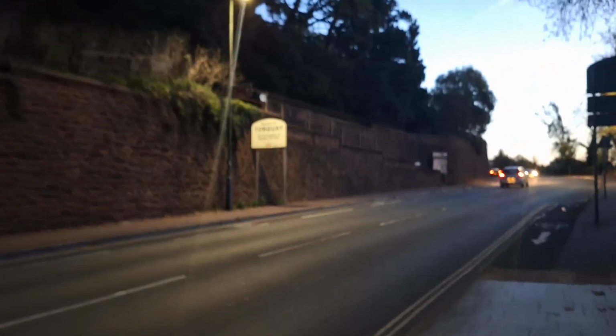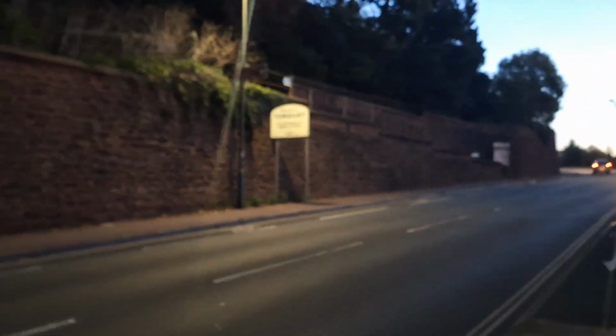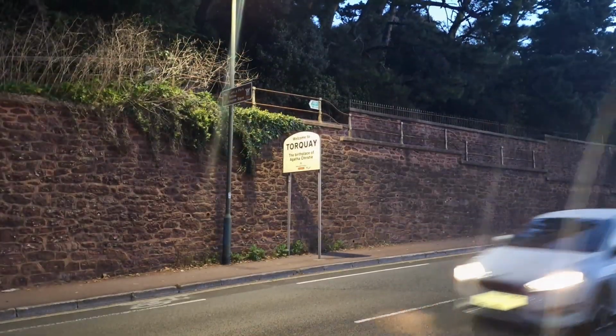Welcome to Torquay, the birthplace of Agatha Christie.